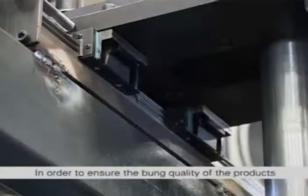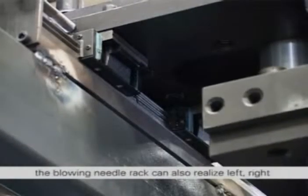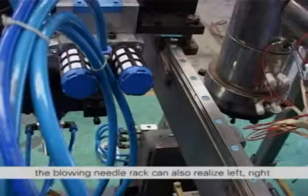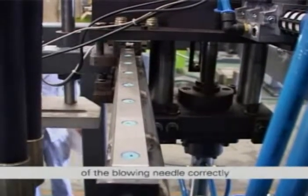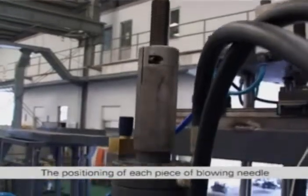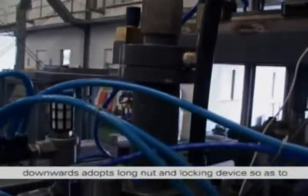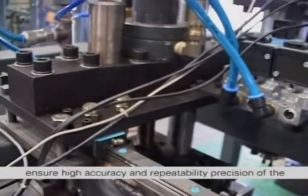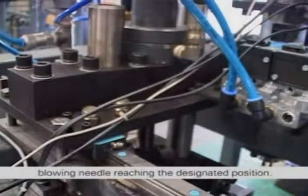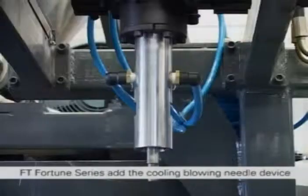In order to ensure the bung quality of the products, the blowing needle rack can also realize left, right, front, and rear adjustments in order to achieve the alignment of the blowing needle correctly. The positioning of each piece of the blowing needle downwards adopts long nut and locking device to ensure high accuracy and repeatability precision of the blowing needle reaching the designated position.